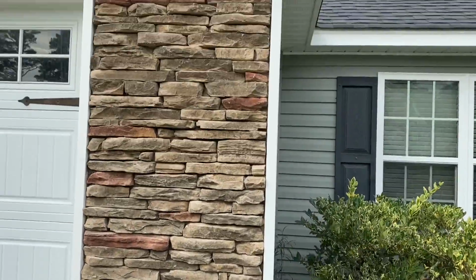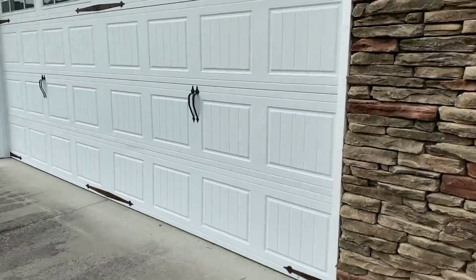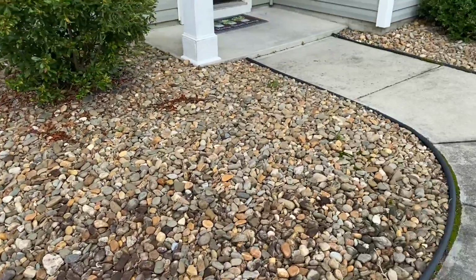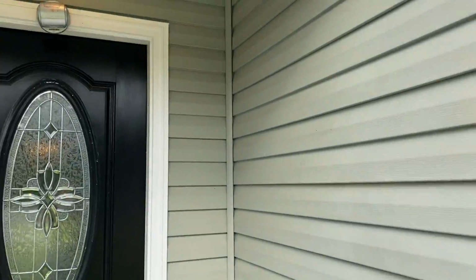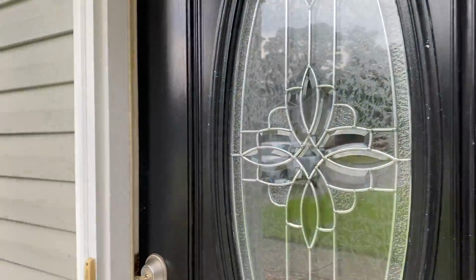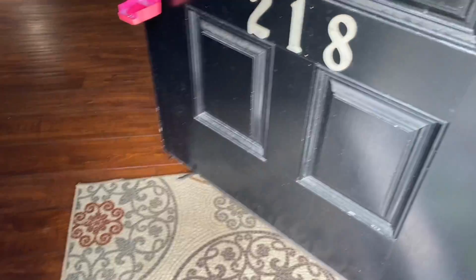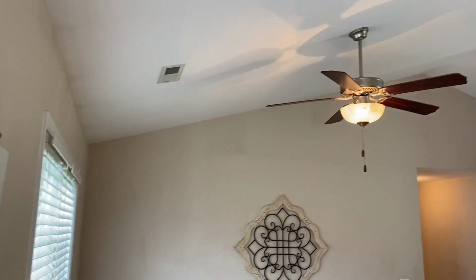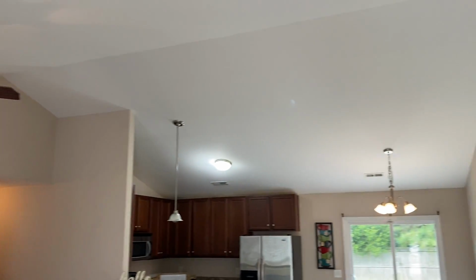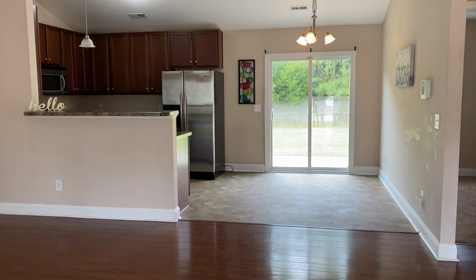We've got the faux stone facing here around the garage. This is vinyl siding too, a little bit easier to maintain. And we've got the hardwood floors whenever we first come into the living room with vaulted ceilings. And this one is a 3-bedroom, 2-bath home.